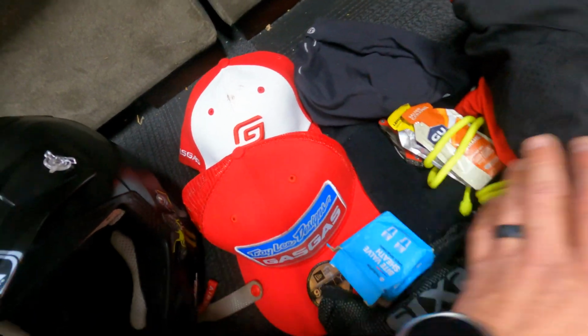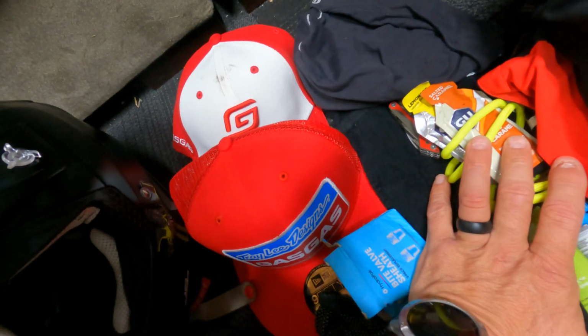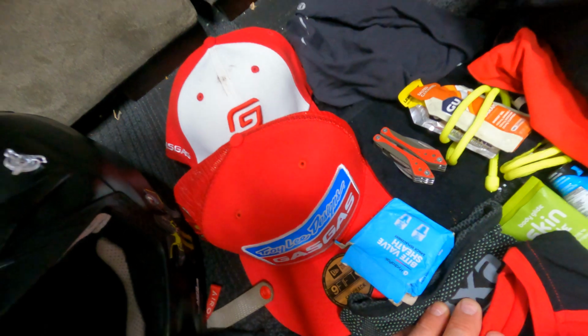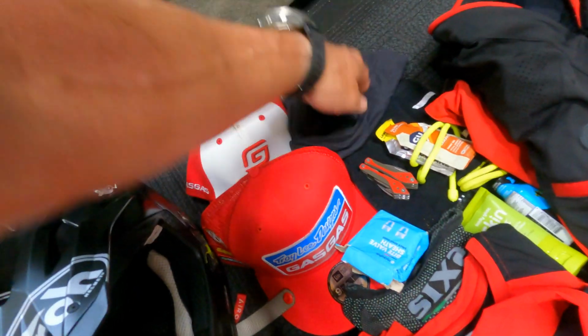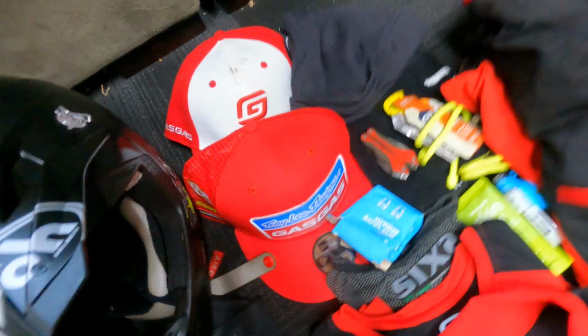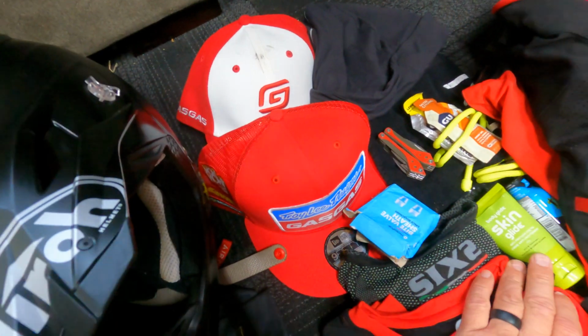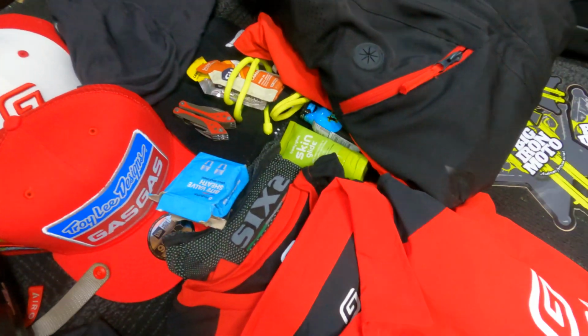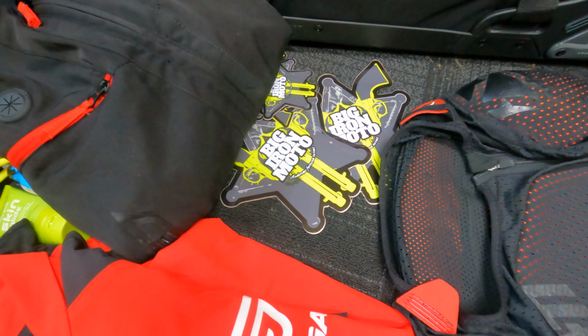I've got the energy gels. I think I'm going to pick up a few more of those. A little multi-tool. I don't know if I'll bring that with me or not, but it's just nice to have. A beanie. Erzberg sent a message saying it's going to be cold. I've got some Skin Glide that you can put between your butt cheeks to make sure you don't get chafed. Some Big Iron Moto stickers that I'll throw on.